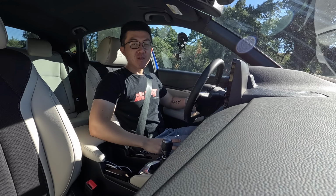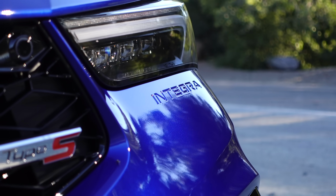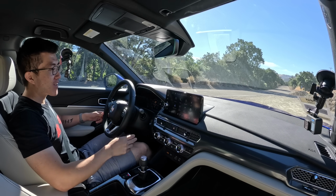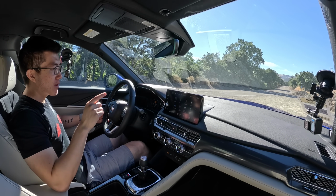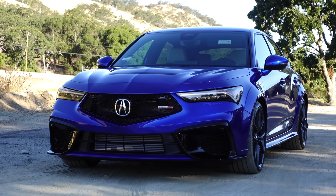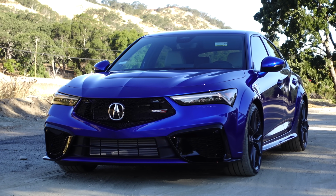I am sitting in my brand new 2024 Acura Integra Type S. Can't believe I'm saying that. 24 hours ago, I literally had no clue I would be walking into a dealership and 2 hours later walking out with the keys to this car.